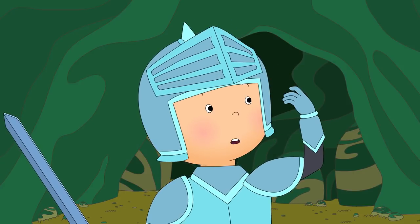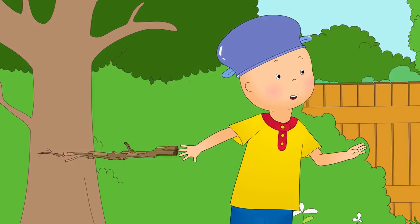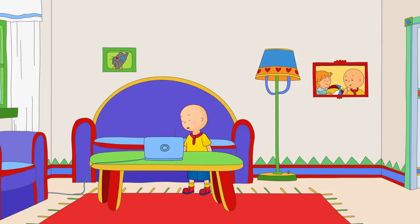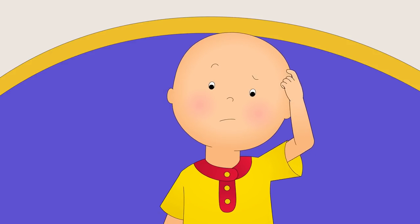I have a special surprise for you on the computer. Caillou was very excited, so he rushed to the computer. But when he got there, the screen was blank. He was very confused.